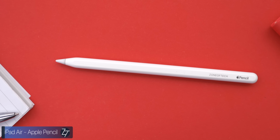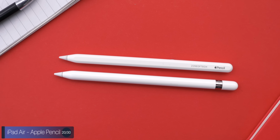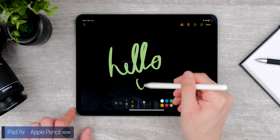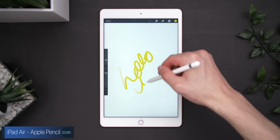And the iPad Air 4 also comes with a brand new Apple Pencil, the second gen, as opposed to the first gen like the previous iPad Air supported. So now we have the same Apple Pencil support as the iPad Pros, whereas the iPad 8th generation that I talked about before only supports the first generation Apple Pencil.